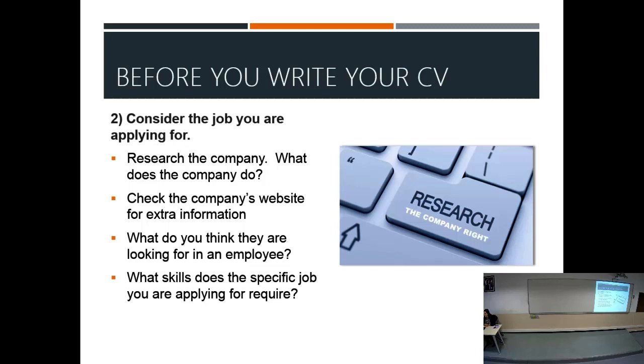Again, before you write your CV, consider the job you are applying for. Research the company: what does the company do, what is the mission, what is the vision of the company that you are applying for. Check the company's website for extra information. You can check the professional profiles of the staff who are working at the company, in which positions they are working, what they are doing. And also, you need to answer the question of what the company is looking for in an employee, and what skills the specific job you are applying for requires. So brainstorm on the answers to such questions before you write your CV.